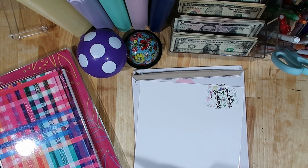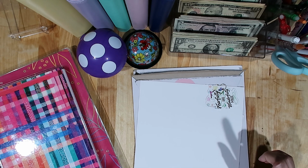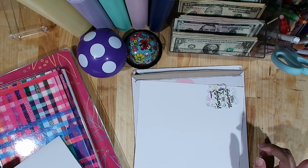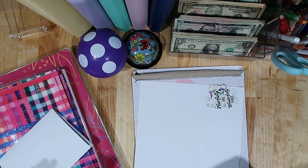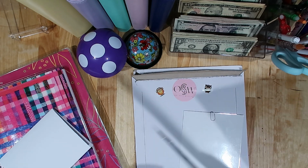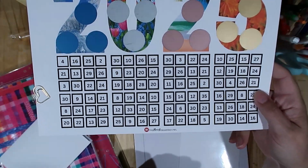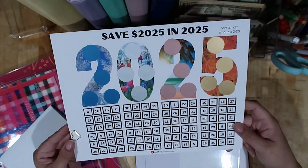Next up, I have the order that I placed with Owl Save Wisely on Etsy. I will pop up her YouTube name here on the screen because I cannot remember it off the top of my head. Oh, never mind. It says it right here on the bottom of her challenge. It's the Almost Organized Owl here on YouTube.